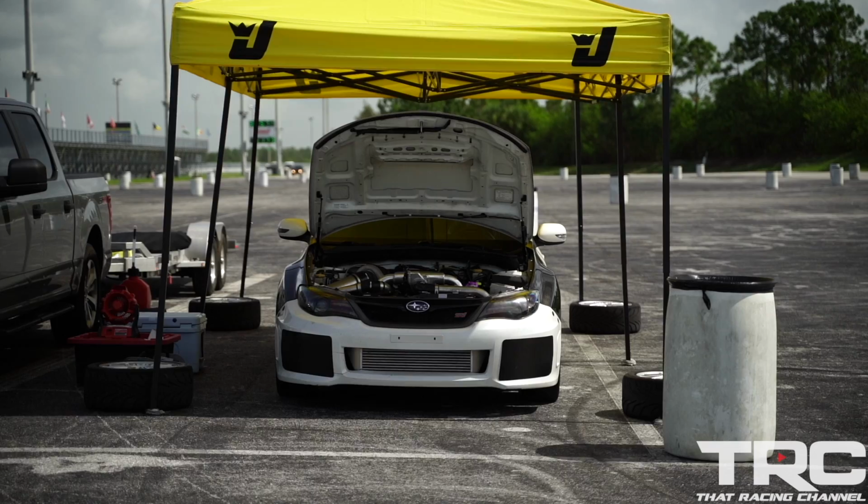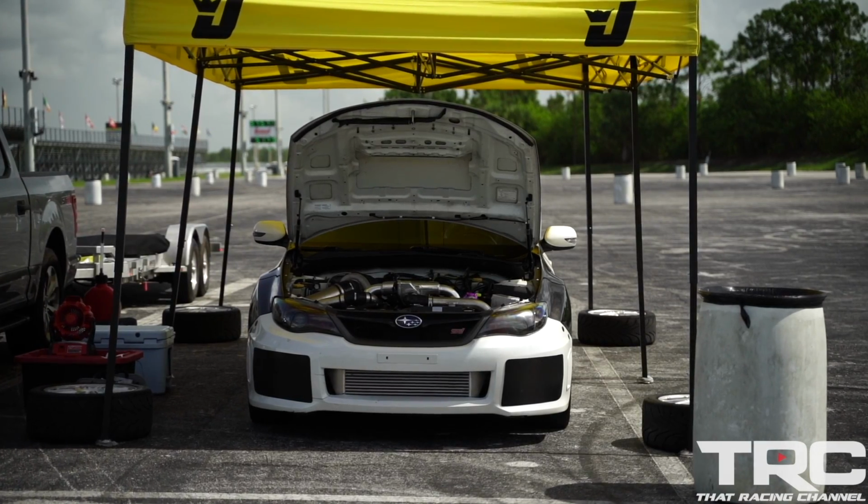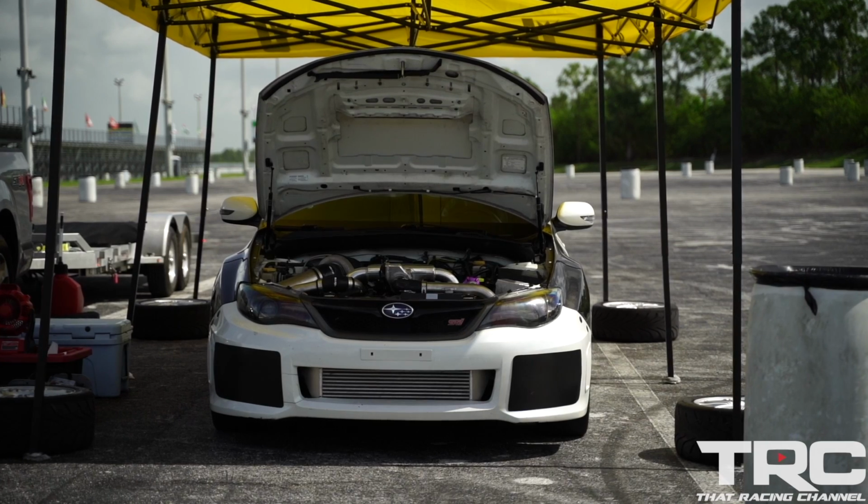Long block was put together. Got 14mm head studs with the IAG Firelock head gaskets. Car's been running for about 3,000 miles with this setup, about 50 passes as of right now.